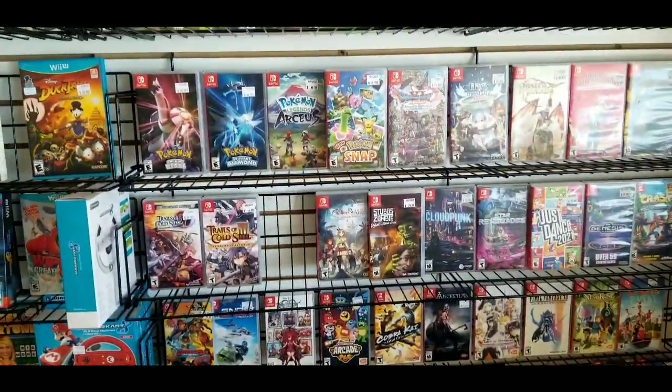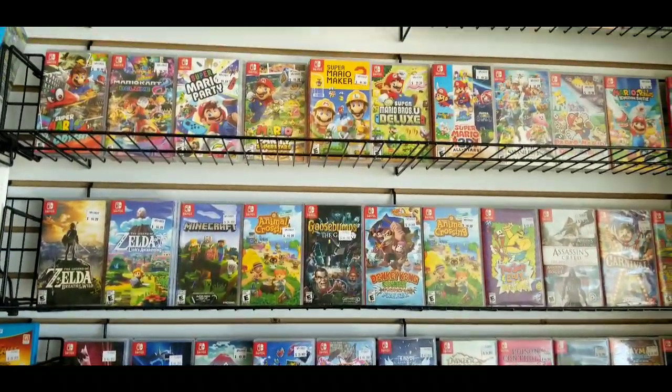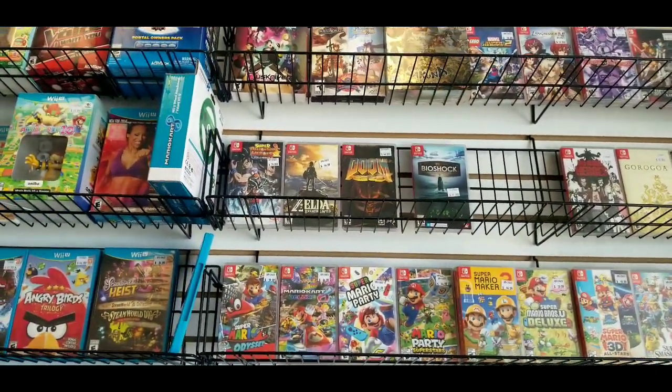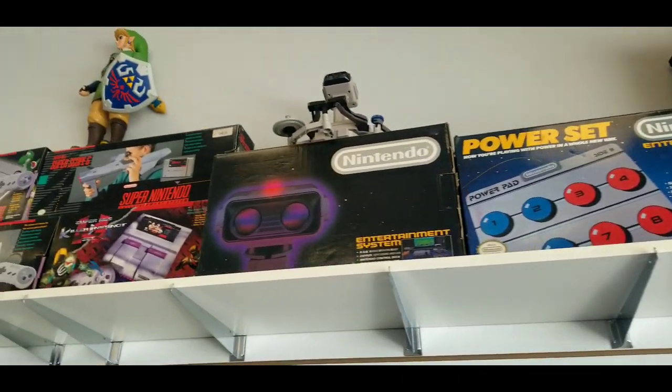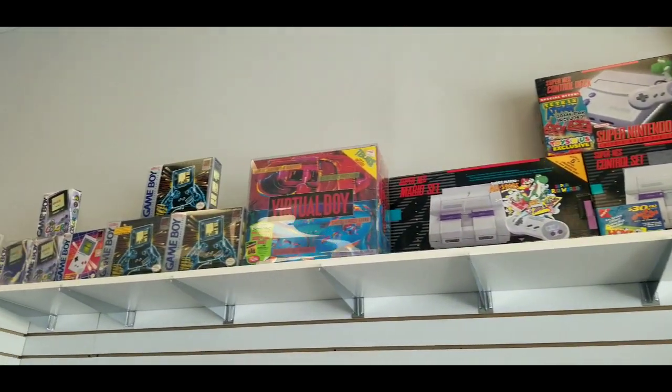Not really into the Wii U, but there we got Wii U, and we have the Nintendo Switch. Again, not the biggest selection. I feel it should be bigger for a game store, just with the popularity of the Switch right now, but they're taking care of that. I was just with them yesterday when they placed a very large order for a bunch of Switch games. So can't wait till that comes in.